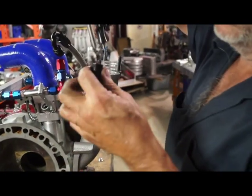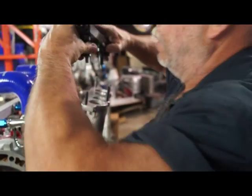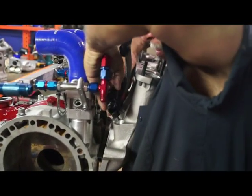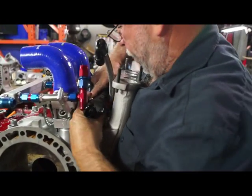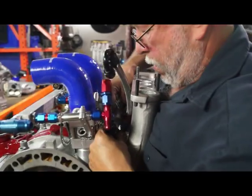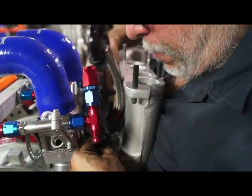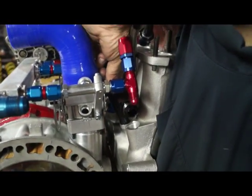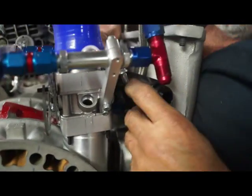It's really, really busy in here. One of the things that became very difficult was being able to package everything in there.